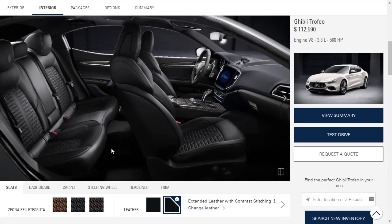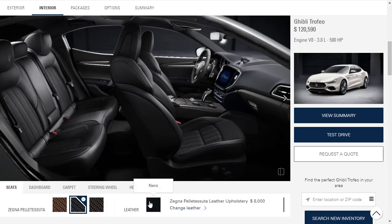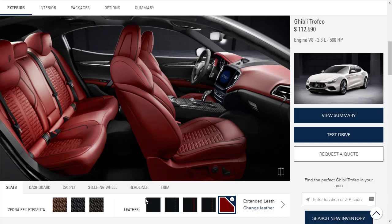Moving on to interior, what's selected right now is extended leather with contrast stitching. I like that. What's this one? That's black. What's this? This is just other colors. What are these colors here? I don't even know. It's getting very complicated all of a sudden. I just wanted what we had before. At any rate, I can't get back to whatever seats we were at. I don't even know how I got over here.